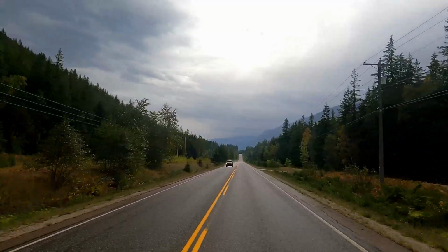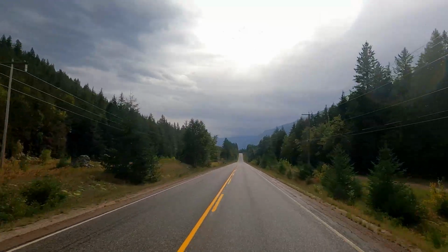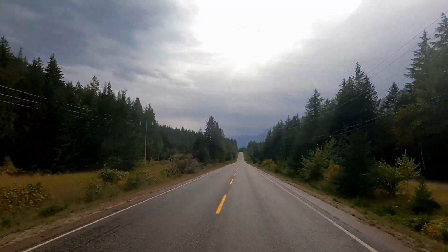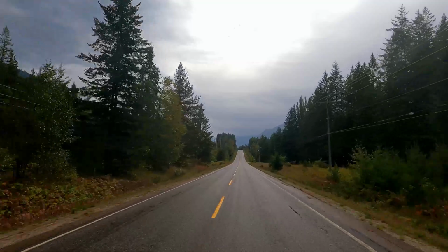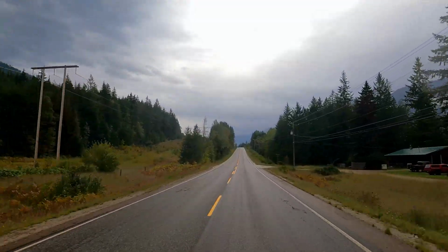In this little community right here, you can see a few roads and some houses. I believe that's called East Arrow Park. That's what it shows on the map, but I guess the West Arrow Park is the other side of the lake. Yeah, a few houses and stuff.